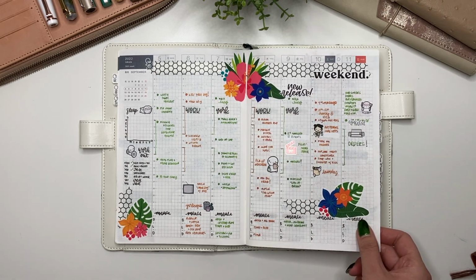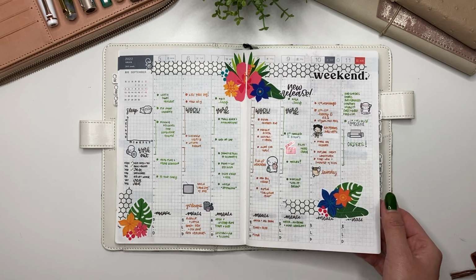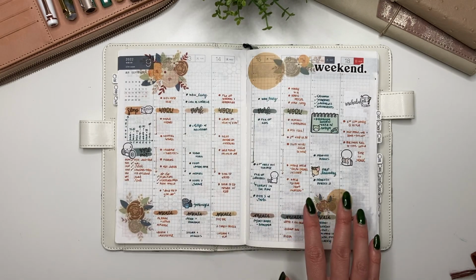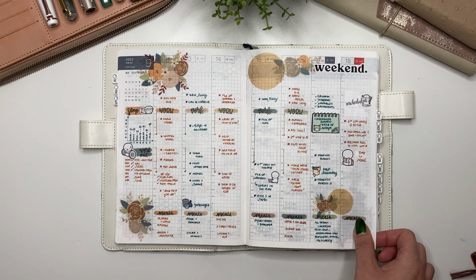Super bright and fun, and I wanted something super bright and fun for the week that we came back from vacation and had to go back to work and school. And then these are my fall stickers from my shop, and I really love the way that this turned out. Very, very pretty.